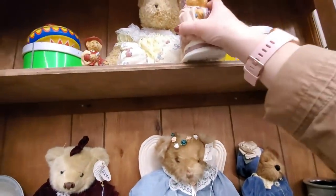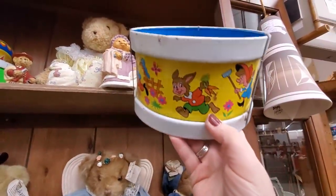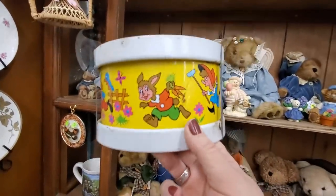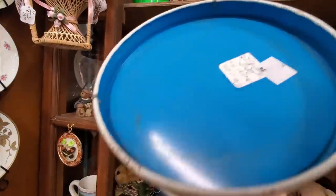Look at this. This is kind of a twisted sense of Easter. This lady is chasing this bunny with a hoe. $12. I don't know. I think these are neat. If you like whimsical things like me, you can add this and add something on top of it. But it's $12, which is pretty retail for it.